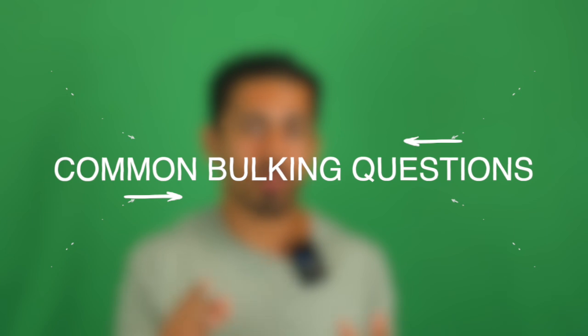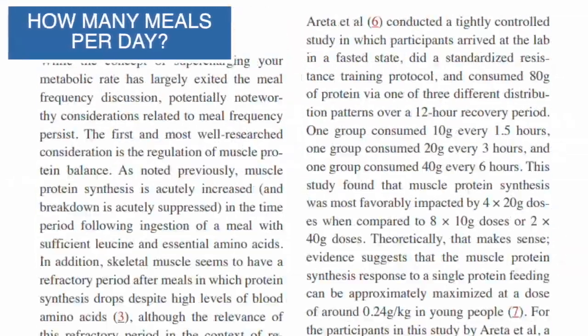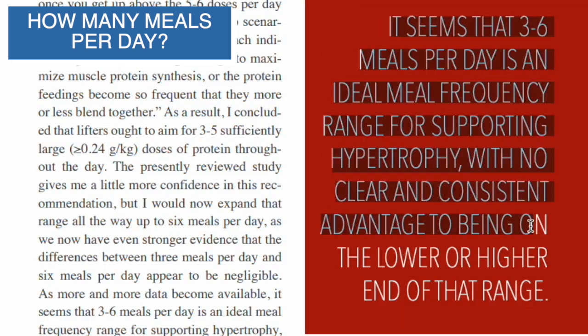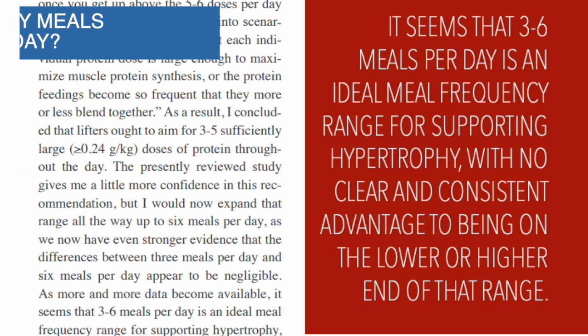Common bulking questions you might have, rapid fire. How many meals should you eat per day to maximize muscle growth? The Mass Research Review mentions it seems that 3 to 6 meals per day is an ideal meal frequency range for supporting hypertrophy with no clear and consistent advantage to being on the lower or higher end of that range.